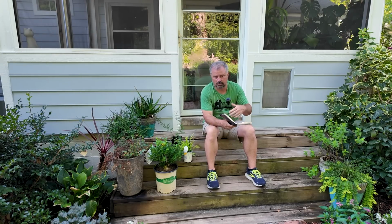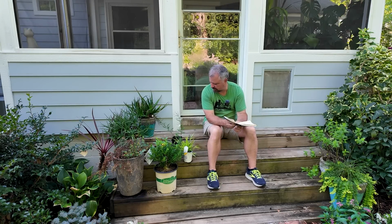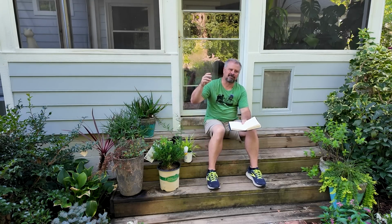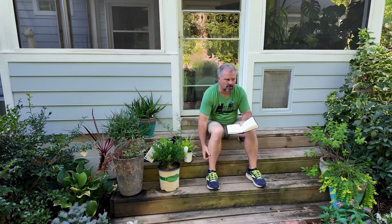This is what I did in my nursery for 20 years. I grew trade 1 gallon plants, which are 3-quart pots. This is a 2 gallon container right here, but I grew 3-quart. We called them 1 gallons, but they're really trade gallon pots because they're only 3 quarts.